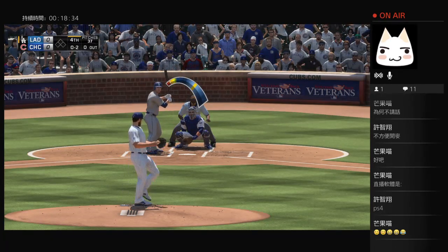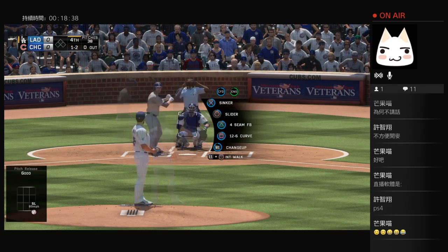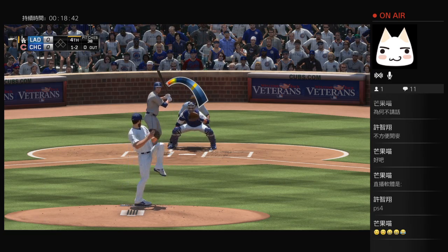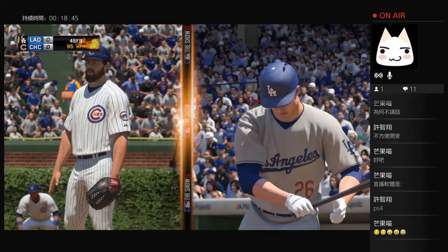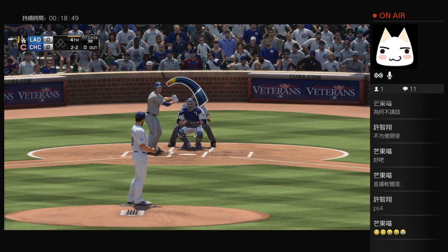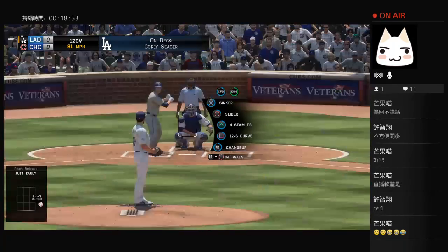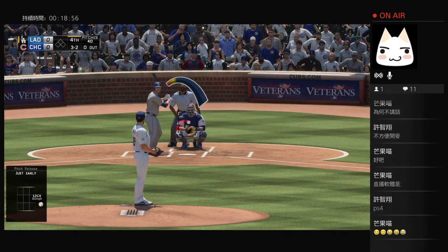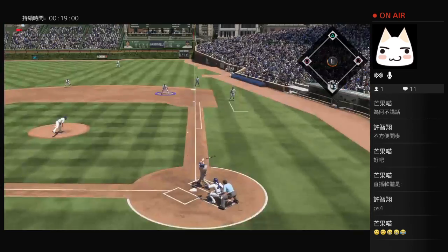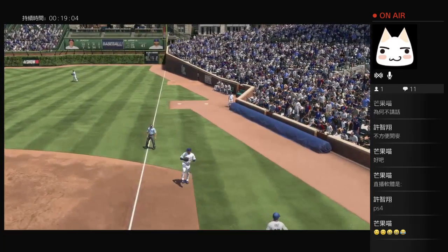Arrieta's ready. Here it is on 0-2. And they'll try to get Utley to chase, but he holds off. It's 1-2. Just inside, not by much. It's 2-2. Yeah, I think you have to ask yourself, was he trying to throw a fastball for a strike right there, or was he just trying to set me up for that changeup away? Ball 3. 3-2 now. Swing and a liner, but that finds the first baseman's glove, and that's a tough first out.